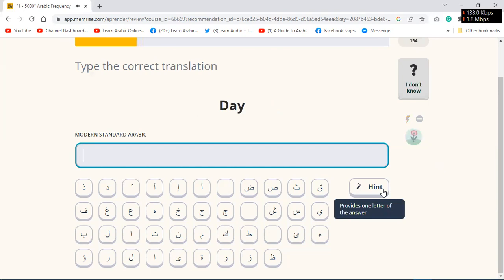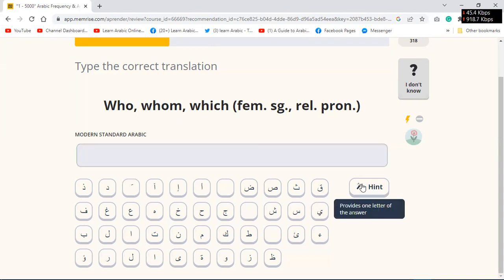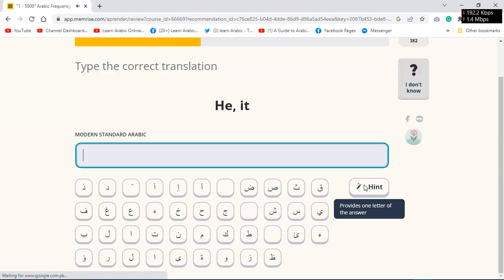ف. Then اليوم. The simple one, okay. اليوم we can also say. يوم، أيام. Then this one. It is aina. Laisa aina. No. التي. Sahi. Next. التي. Hua. Hua.